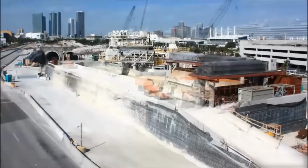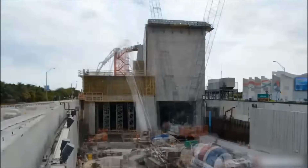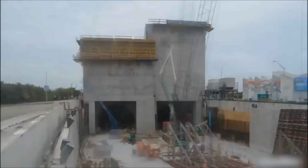In the final stage, asphalt paving machines and tunnel lighting systems were put into operation, and it was open to traffic by creating a perfect connection under the sea.